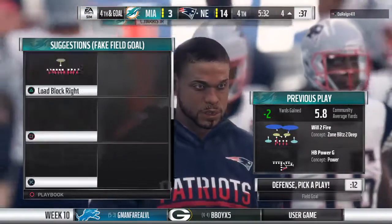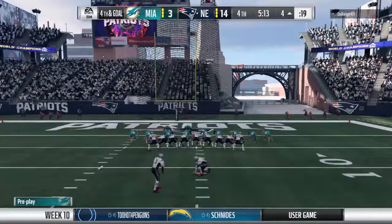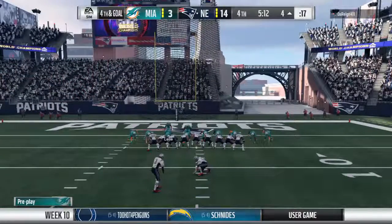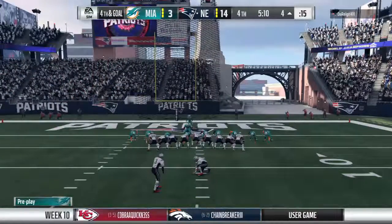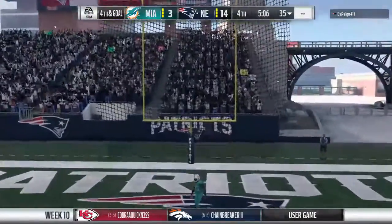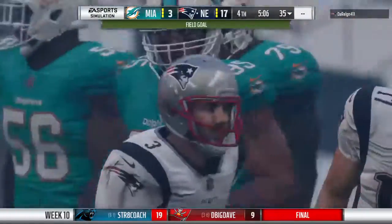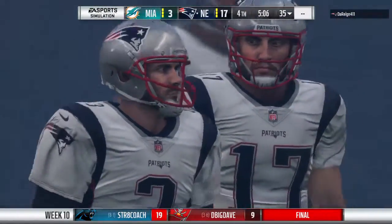So the myth has been shattered. Every cornerback in the league is not just a cover corner. Some of them will stick their nose in there and make plays exactly as we just saw there. A big loss suffered by the offense after that nice tackle. And Lutz puts this one through. And they will stretch the lead now to 17-3.